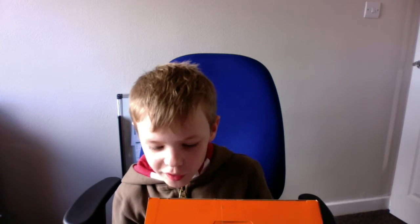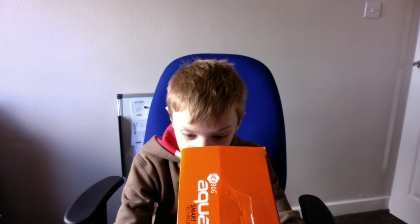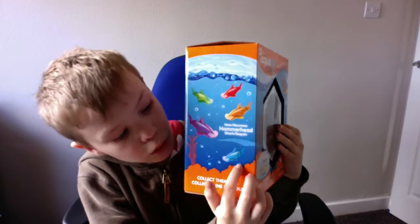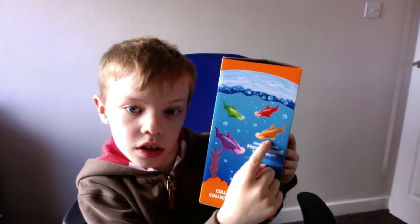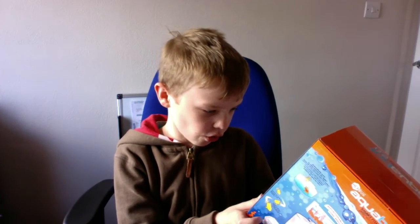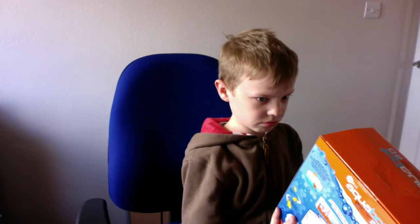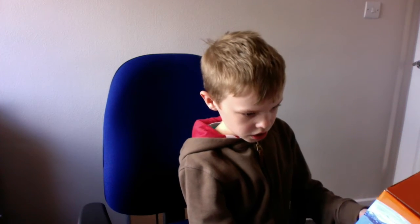It sleeps for 5 minutes. And it says here on this side, new hammerhead shark. And it's got different colours. I've got the orange one, but I wanted the blue one, but they didn't have it there, so I had to go for the orange. So I got the hammerhead, and on this side it says angelfish. And they're pretty cool. And it says collect them all. And then it's got it in, I don't know what language that even is.